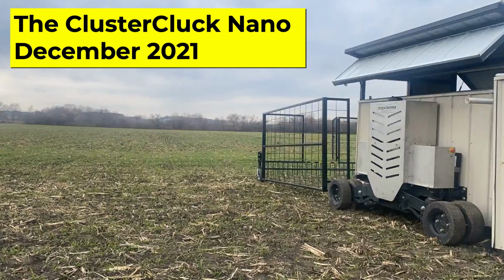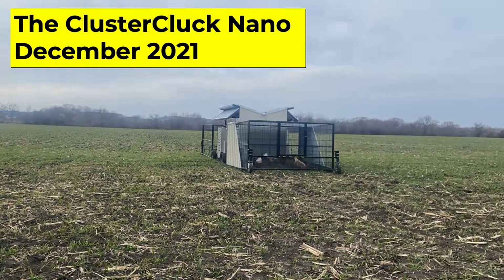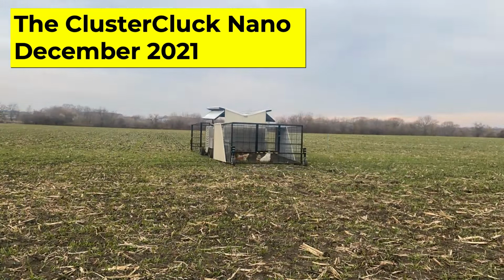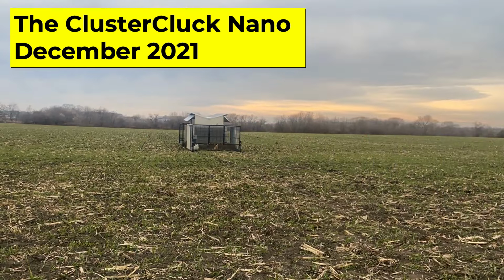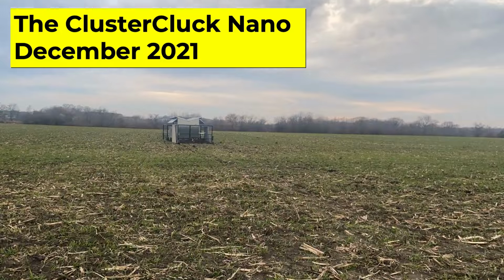And then at the very end of 2021, the engineers worked on actually getting the Nano fully autonomous with GPS auto steer, controlled with, yes, the Cluster Cluck app on our iPhone. You program in the distance you want it to go, and then the direction, and this barn would pick itself up and move itself ahead on that predetermined path. It almost looks like a Frogger hopping across the field there with some chickens that we threw in the back. This is just southwest of Milwaukee, Wisconsin, in December of 2021, in a wheat field, where we demonstrated it working autonomously for the first time.